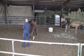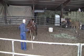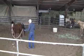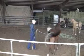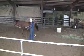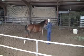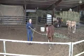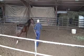And we're going to just start out here with a little bit of groundwork and get his attention, and then we're going to see if we can get him saddled up with the big saddle today. He's got all kinds of things to look at today. Lots of new people and a horse right outside the round pen and a wagon full of hay and kids up on the haystack, so he's got a little focusing to do today.